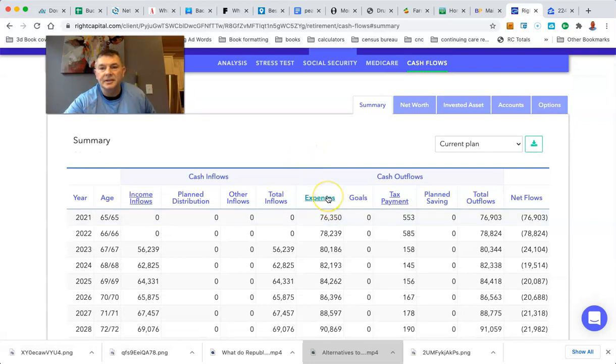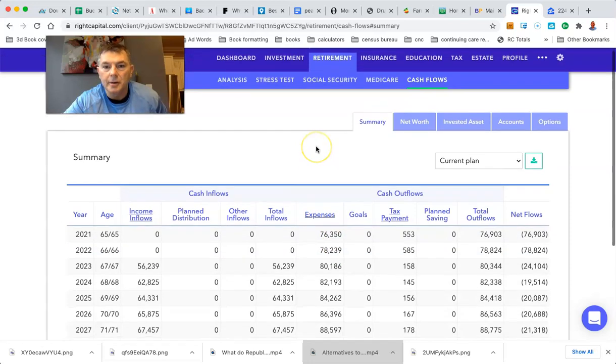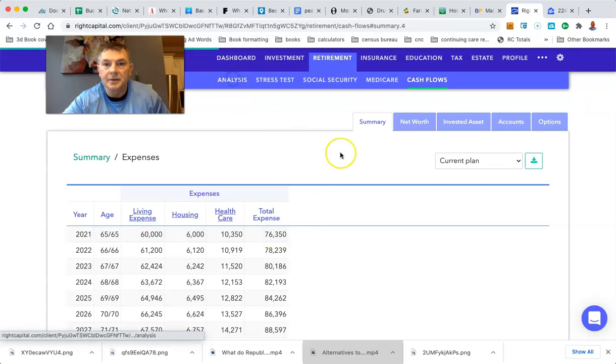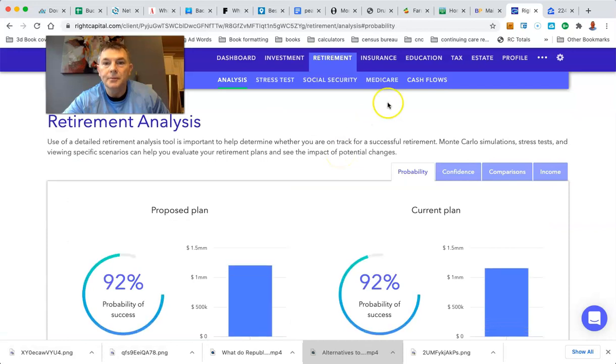They have expenses of $76,000 a year. How did we get those expenses? We click on it. They're living off $5,000 a month, with $6,000 a year in property tax and $10,000 a year in healthcare. So that's $76,000 a year in expenses, all included. That does not include taxes. So we go back to cash flows.